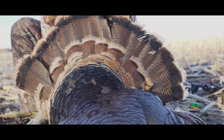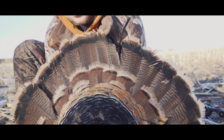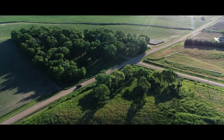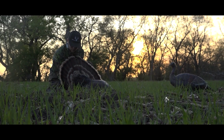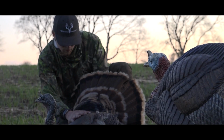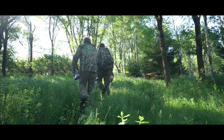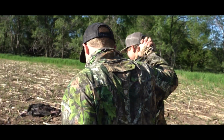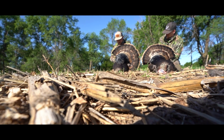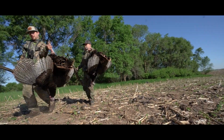Got our first Nebraska bird on the ground. Finally filled the tag here in Nebraska. This feels good. Couldn't be happier, man. Couldn't be happier, is right.